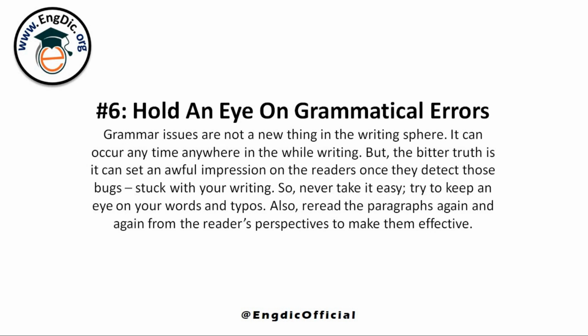Number 6. Hold an eye on grammatical errors. Grammar issues are not a new thing in the writing sphere. It can occur anytime, anywhere while writing. But the bitter truth is it can set an awful impression on the readers once they detect those bugs.